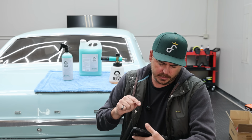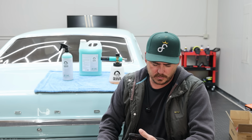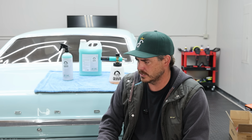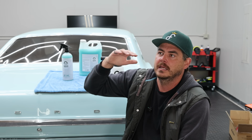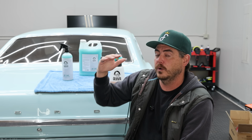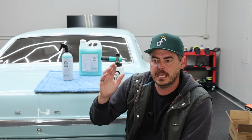Let's see here. What was the other point? I had something else I wanted to say about this. What was it? Technician's Choice. Yeah, fantastic product. I absolutely love that stuff. Now, price-wise, when we're talking about Technician's Choice, they sell it in a 16 ounce or a gallon. The 16 ounce is equivalent price per ounce to my 32 ounce bottle. When we get into the gallon size, yes, theirs is about 10 bucks cheaper or so.